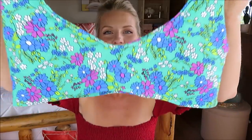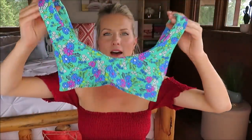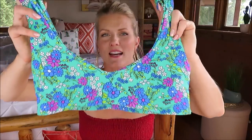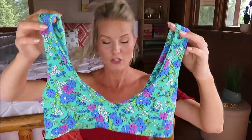Absolutely love it. Here is the pattern. Let me see if we can get you guys focused in. Yeah, so floral, multicolor. To me, this kind of reminds me of the 70s, like 70s wallpaper. That's just me. And no adjustability, but it fits really nice.